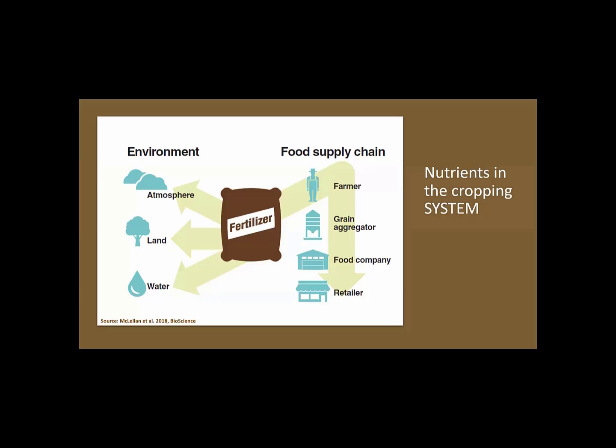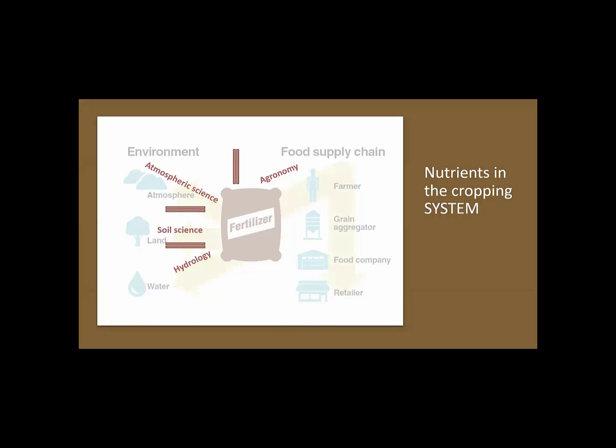Different scientists and practitioners, however, focus on different parts of this system. We have, for example, agronomists and farmers that look at ways to improve yield and get fertilizer into the crop plants. And then other people are concerned about losses to the air, so the atmospheric science, or soil scientists are thinking about what's happening with those nutrients in the soil and the land. And then we have hydrologists and agricultural engineers that are thinking about the nutrients going into the water. And so often there are some significant walls between these different groups. So they don't always see how what they are doing affects the other parts of the system. And I think meetings like this are one way to bring people together.